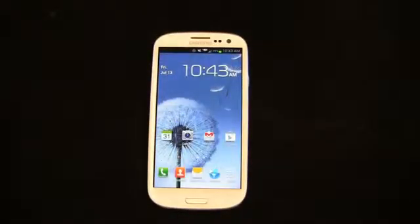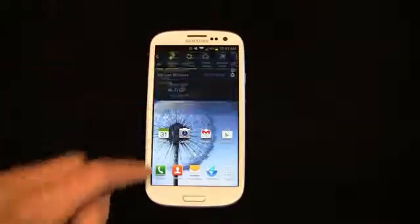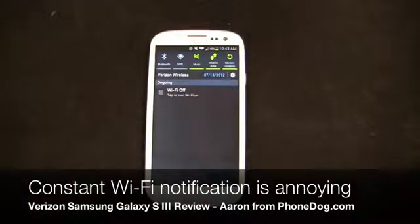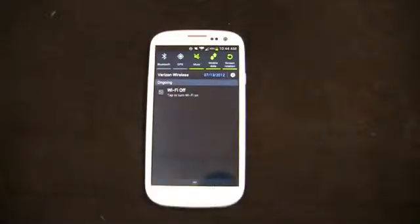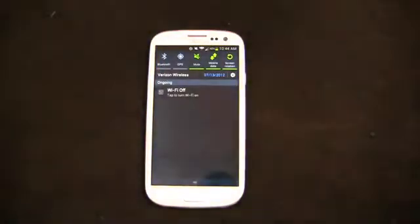Now, Verizon's biggest influence on this device, at least so far as I'm concerned, comes from this. Take a look in the notifications bar. You're going to see an ongoing Wi-Fi notification. This is regardless of whether you turn your Wi-Fi off, regardless of whether you don't use it, you almost disable it, and you'll also notice that it's not up here in the shortcuts like it is on the other carrier builds of the Galaxy S3.